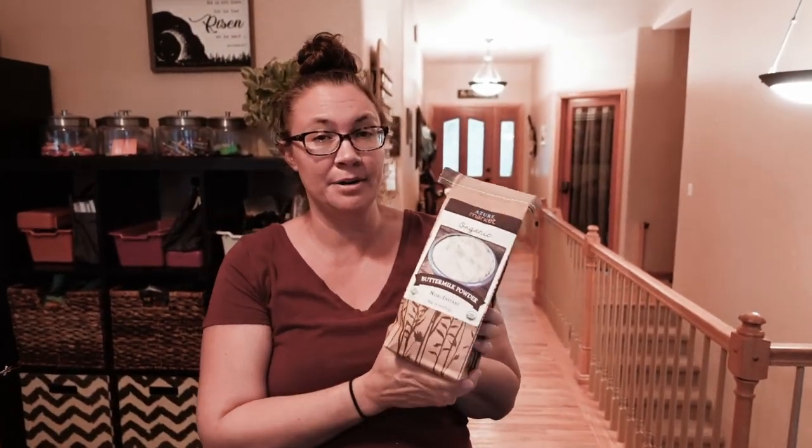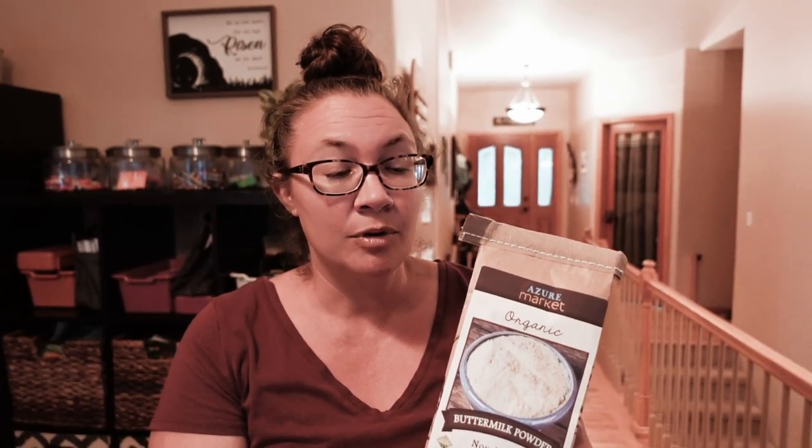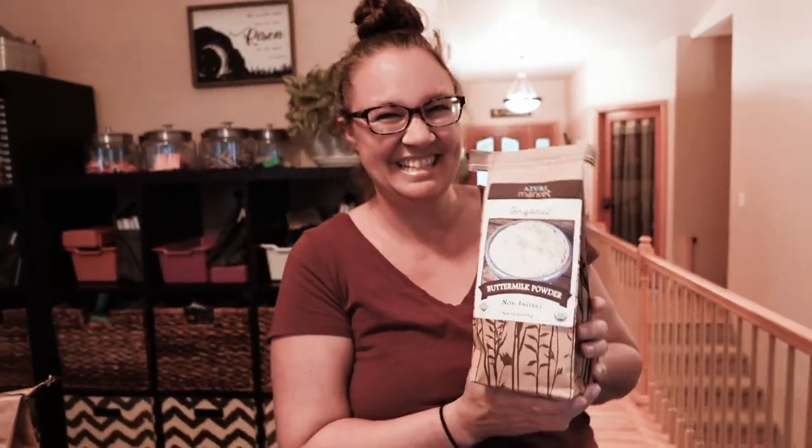I got some buttermilk powder. We are going to do some experimenting making buttermilk ranch. We're going to try a couple different recipes, both using the buttermilk powder and some fresh buttermilk, and just see what we think. What we like, what we don't. I'm also going to probably mix up some ranch mix powder so that it's just really easy to whip up whenever we want it. And it's going to be a great way to use some of that sour cream that we have a plethora of.